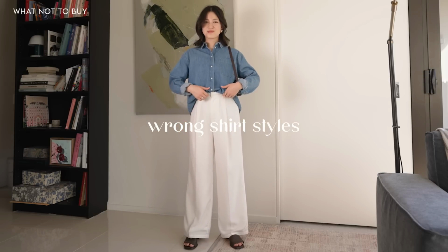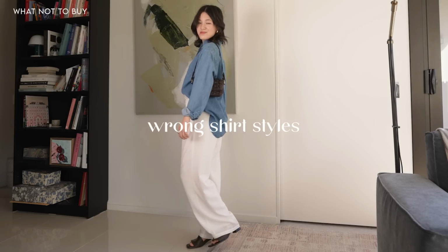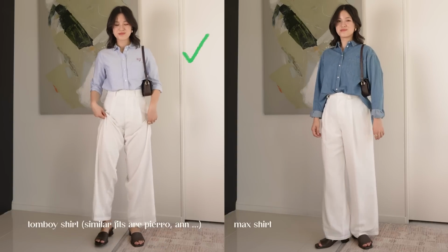I have so much to say about Sezane, but the final thing that I would not buy from Sezane are some of their shirts. I want to make a distinction between the Piero and the Anne shirts versus their Max. The Max shirt is their oversized shirt. It's much longer, much boxier in the shape.